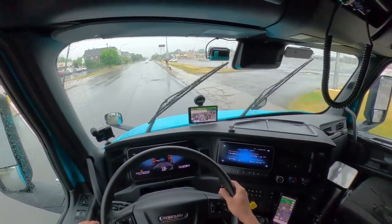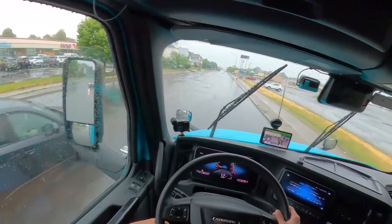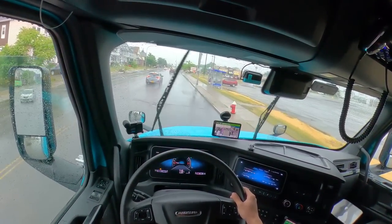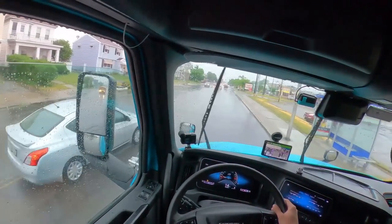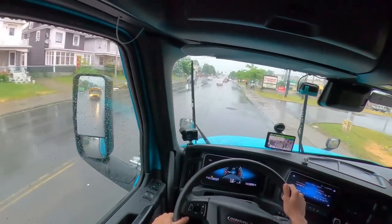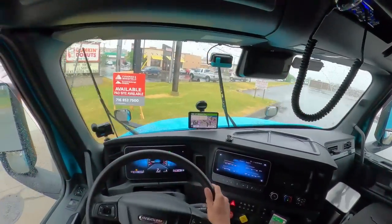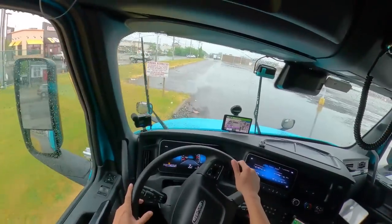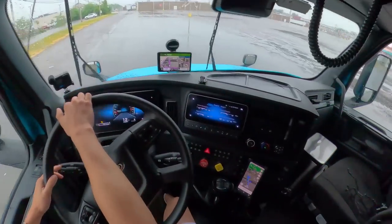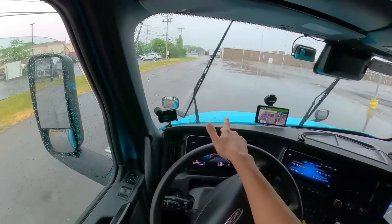All right, this is the same place. This is the same place I was at. Exact same place I was at. I think I can make this. Turn right at the traffic light. An old school bus. All right, but instead of going there, I go here.